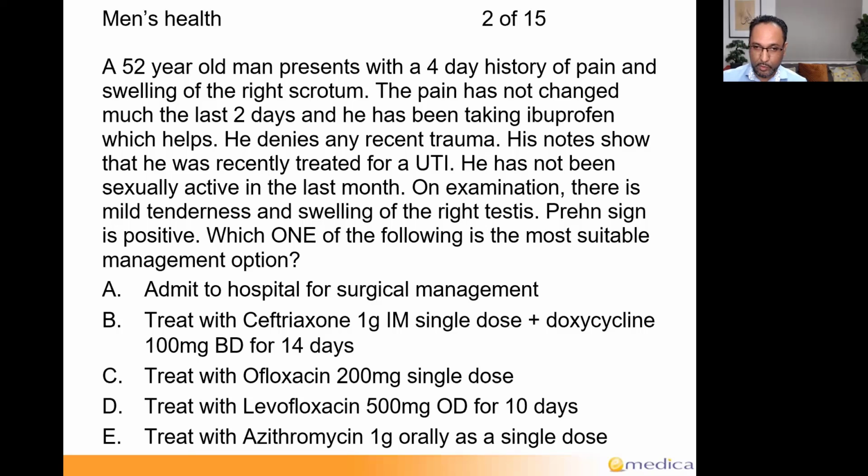Now, this is an example of something that you'll see a lot in the AKT, which is a 2-step question. So the mark is asking about the most suitable management, which is actually step 2. The first step is working out the diagnosis, and the question could ask you that. In a 2-step question, if you get the diagnosis wrong, a lot of times it will mean that you're going to get the management wrong.